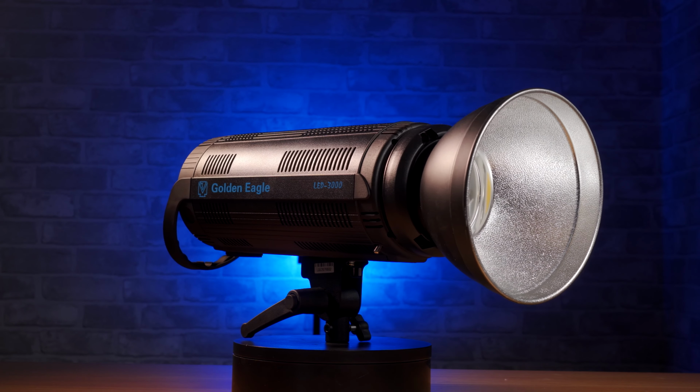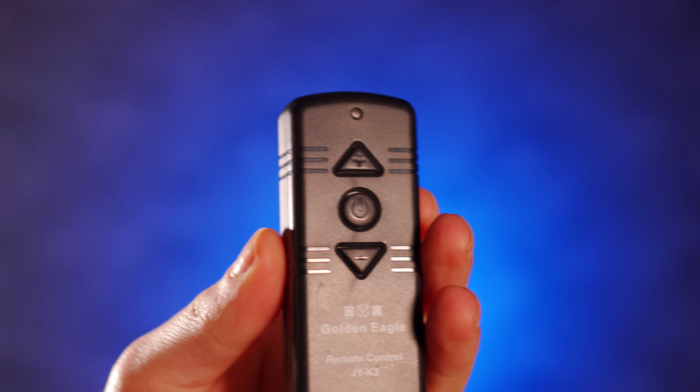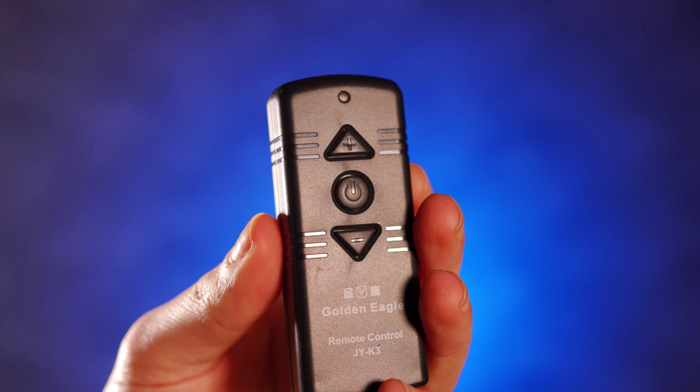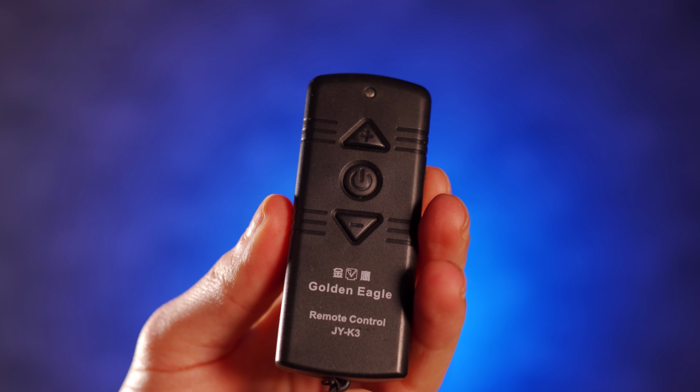Even the accessories that come with it are pretty simplistic. You get the power cable, you get a Bowens mount metal dish, and you get a little basic remote control. Now, even though this is a very basic infrared remote, it's got a power button, a brightness up and a brightness down button, and that is it.